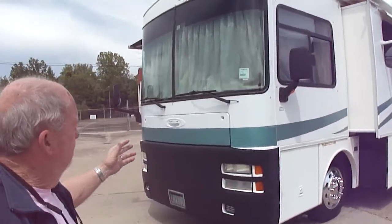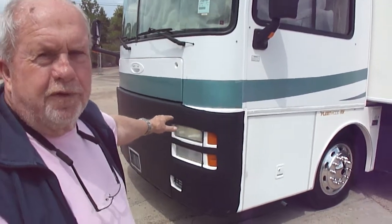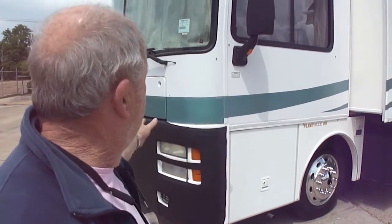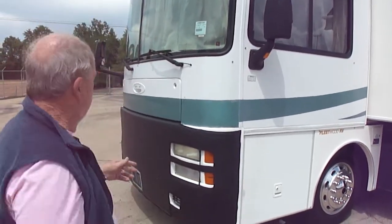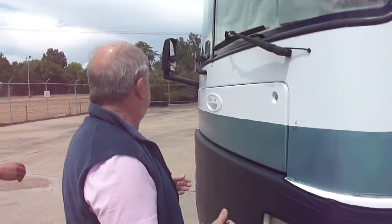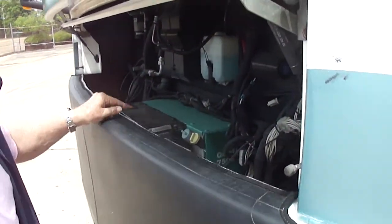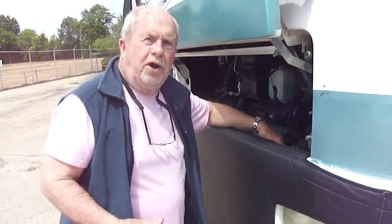It's running right now, powering everything up. And the coach itself only has 70,000 miles on it. So you can see it here. Now this bra is on here, folks, but that does pull off if you want the generator to slide out. The generator slides out the front. Here, 7.5 Onan quiet diesel generator. You can see under here, no rust issues, none of that. Just a really clean motorhome.